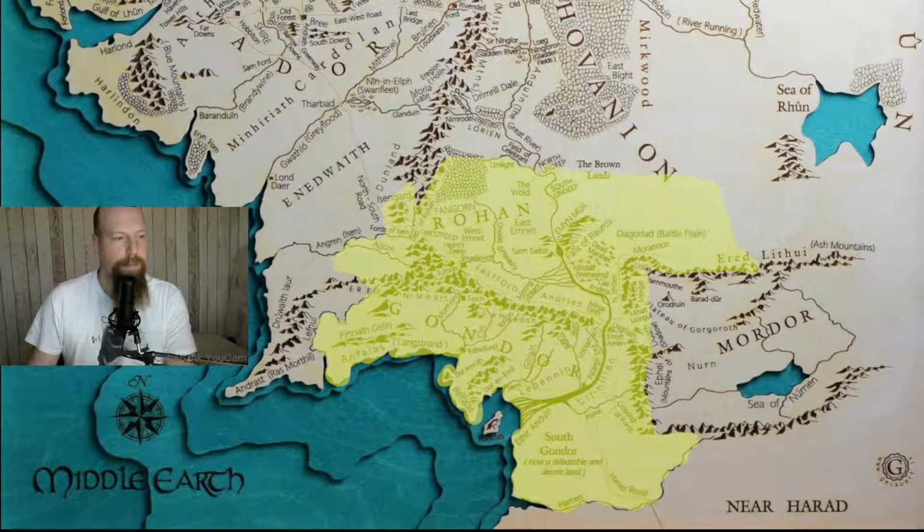So power disappears, and then the Wainriders come from the east. Now the Wainriders are like the perpetual enemy of Gondor. They're part of the Easterlings, a group far off in the east past Rhûn, and they just start their assault on Gondor.